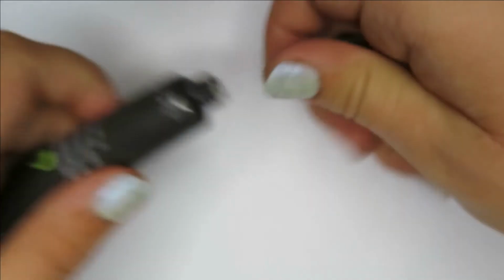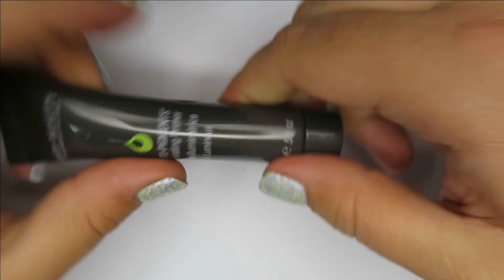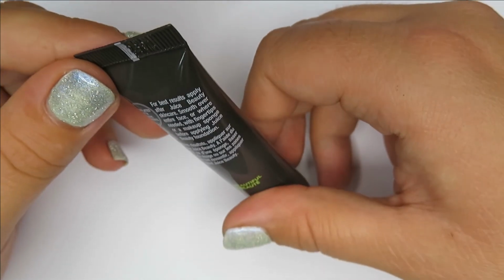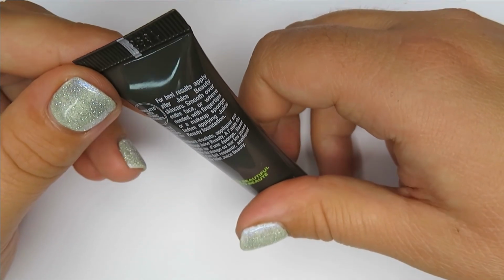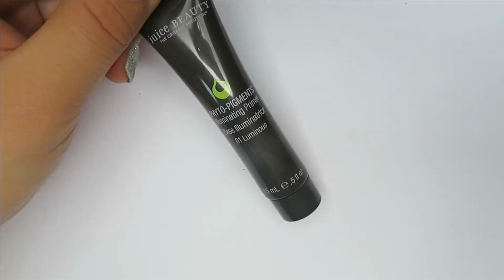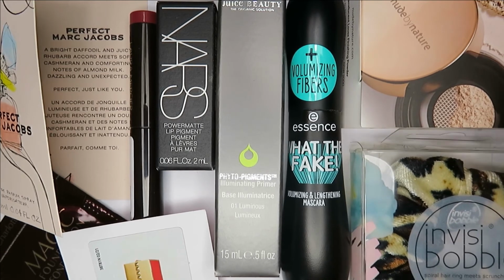It's really hard to show you, but you can see that it's got a nice sort of glow to it. It's quite a loose formula. It feels quite runny. It's not really thick like some primers that I've used. But I'm really excited to try that and see what it's like on my skin. But yeah, I feel like I have got some really nice products this month. So that is all of my bits this month from FEELUNIQUE.